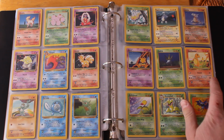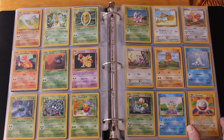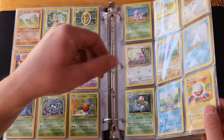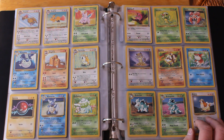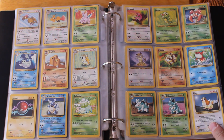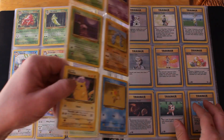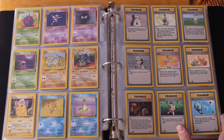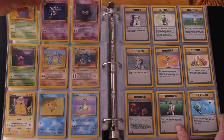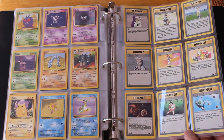More cards. Charmander. That was one of my favorites too. More of the same. So you can see I had Ivysaur and Bulbasaur, so just getting the full set. More of the same. More trainer cards. Pikachu again. Haunter. Sometimes it's hard for me to tell with these if they're holographic or not. I'm going to say no on that.